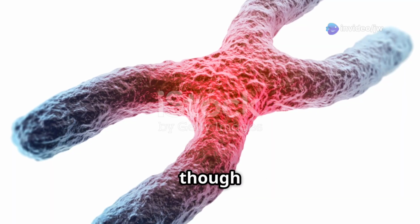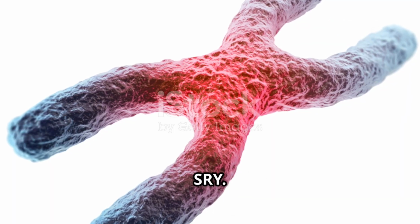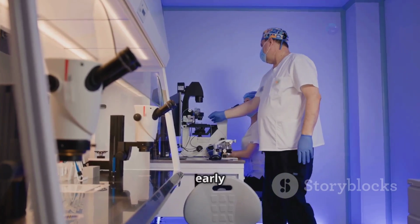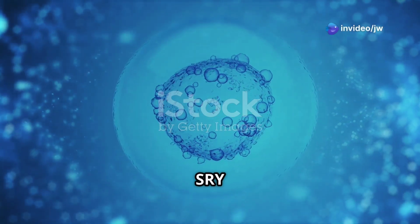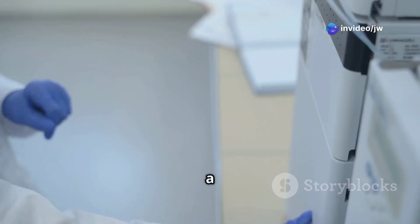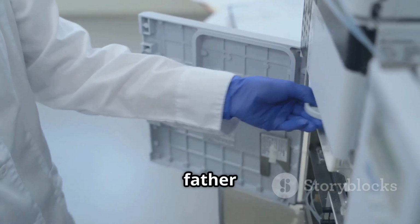The Y chromosome, though small, carries a powerful gene called SRY. This gene acts like a switch, flipping on male development during early fetal growth. Without the SRY gene, a fetus would develop as female. The Y chromosome is fascinating. It's a symbol of maleness passed down from father to son.